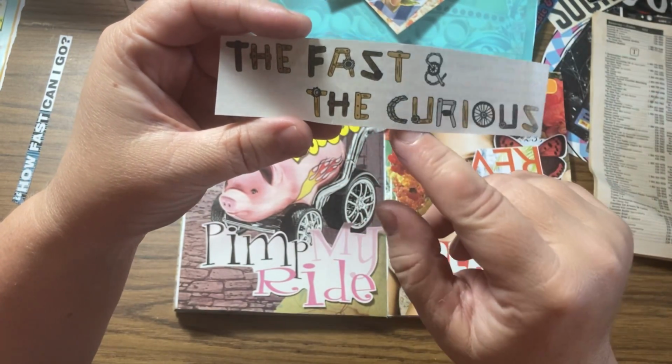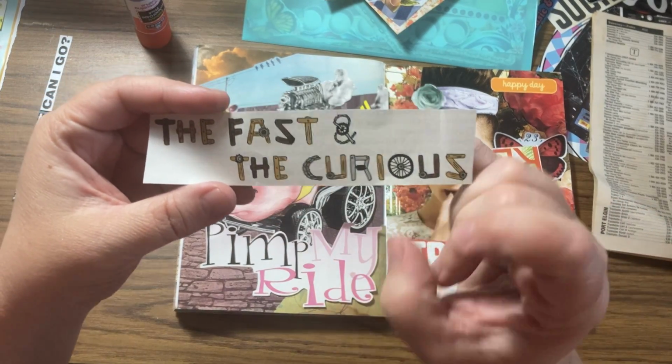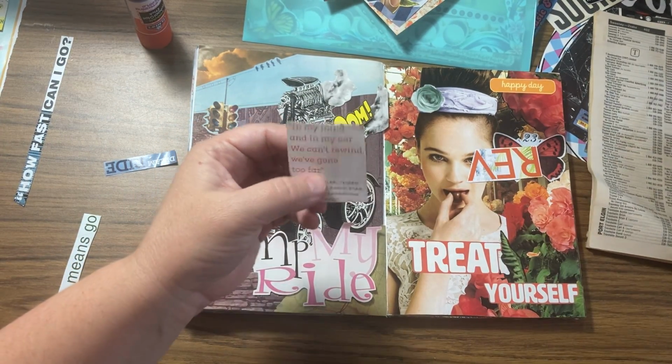it's like gears and wood and metal and stuff. Oh, okay, yeah, and it's got bike gears and stuff, so it doesn't really go. Oh, and I definitely wanted to use this in my mind and in my car. We can't rewind, we've gone too far.